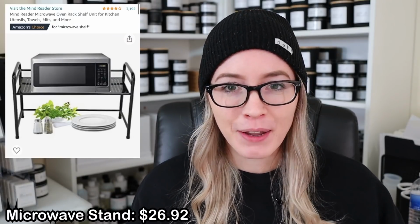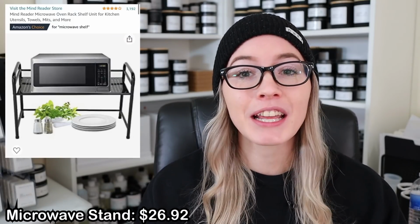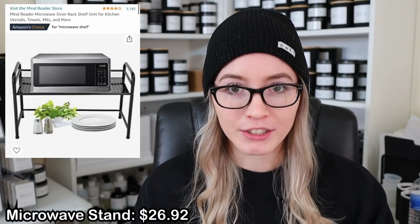These last three items I will not be able to show you on camera because they are either too big or it would be too much of a hassle for me to bring over here. So the next item that I'm going to talk about is a microwave stand. This is what I use to put my Presto Pot on top of.